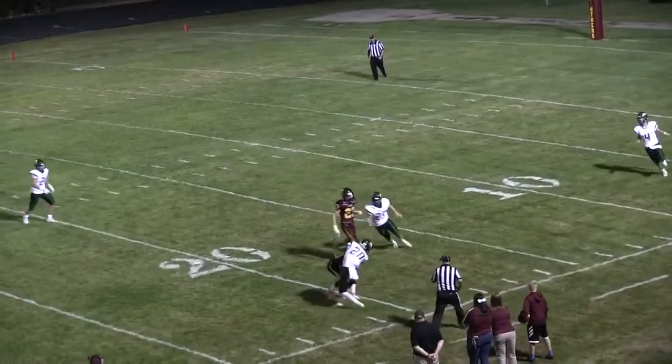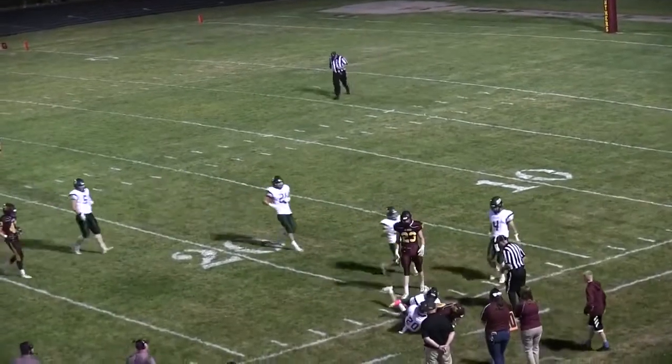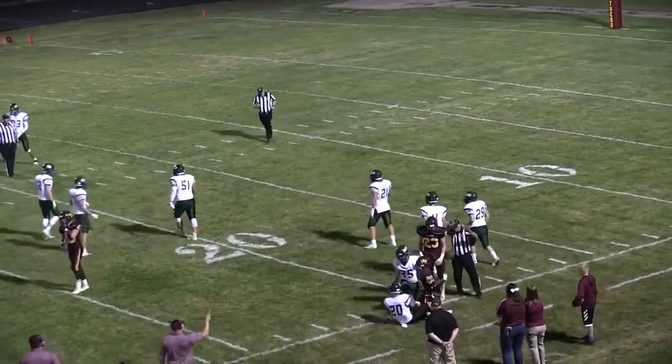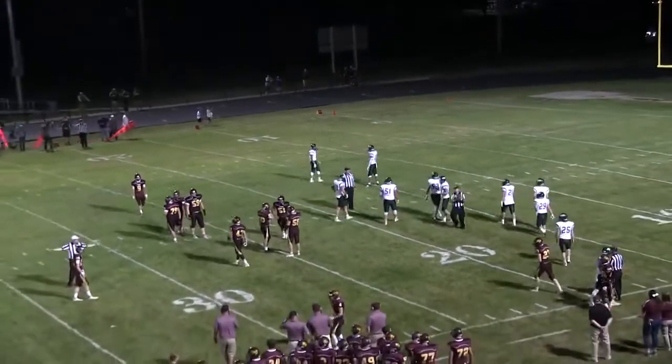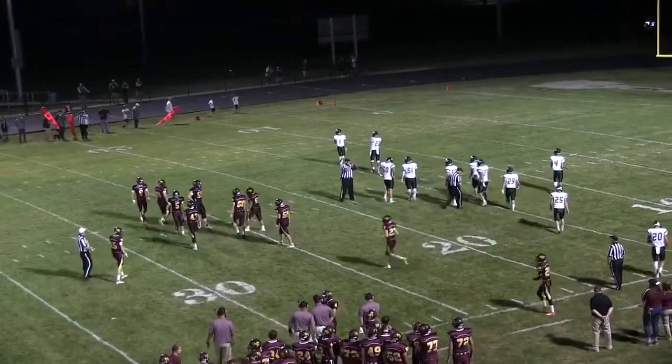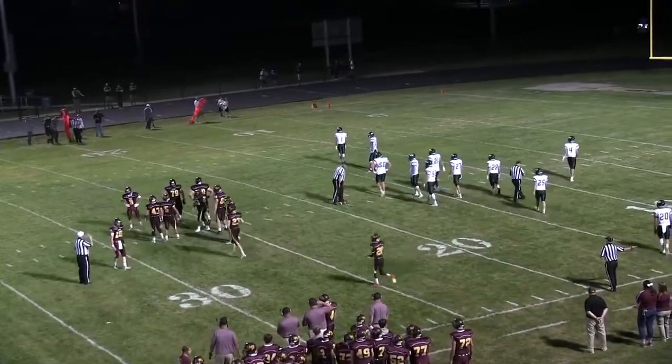Pass near side is caught and just past the first down. They'll probably spot him close to the 20-yard line. That's Seaberg again. They needed 3. They got 4. And it's a first down Mount Pleasant as they are having a nice drive here to end the half, and they need it.